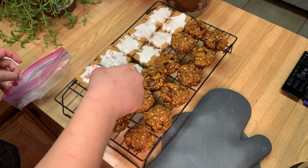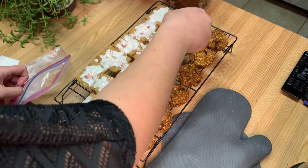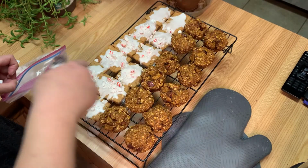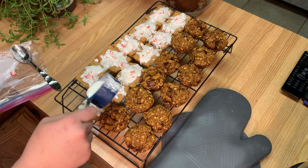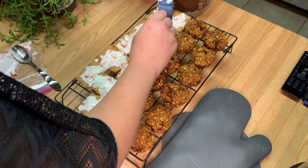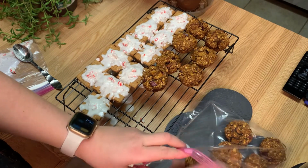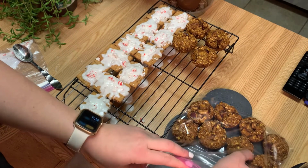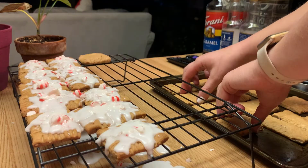I had another batch in the oven at this point, so I just decided to cover all of these ones with the peppermint. And then added a second layer of icing just to kind of hold everything in place. The icing had kind of cooled before I put the peppermints on top. The little Earth Muffin thingies I stuck in the fridge so that they would last a little bit longer.